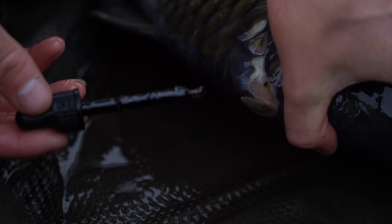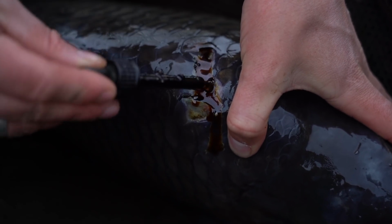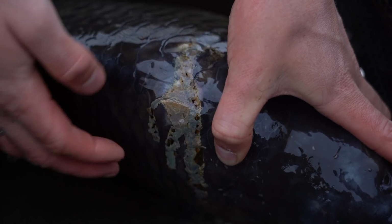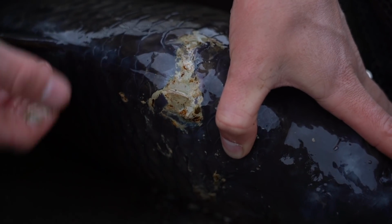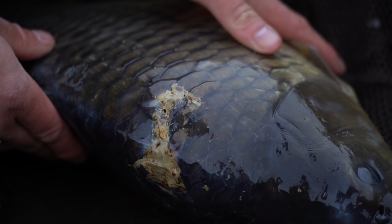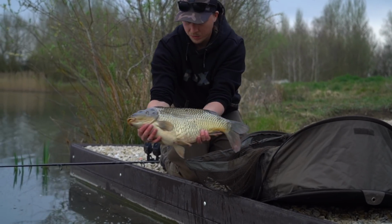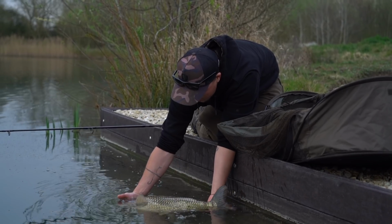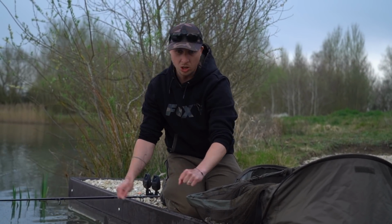Well, this little bad boy looks like he's had a bit of a run-in with a cormorant. Bit of a stab wound to the head. It's not fresh, but I'm just putting a little bit of propolis on it to help seal it up. Make sure there's no infection going to get in there. And he should be good to go. We're not going to keep him out too long. Going to get him back. He's only a little one, but treated him up. Grown to be a beast of a common.